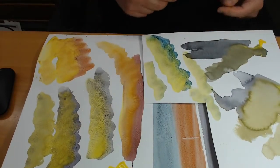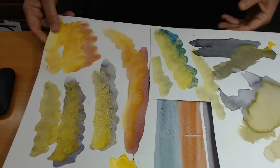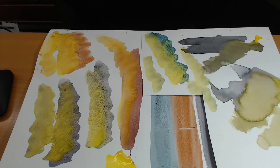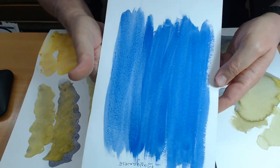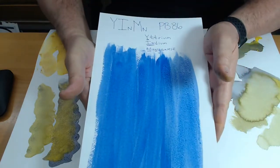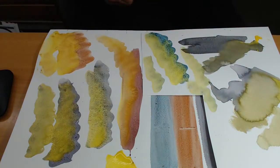Okay. Excellent. Well, that was 15 colors that we went through, plus the yttrium. That's dry. Let me show it to you. So now it's dried a little bit more. And I'll give you the characteristics tomorrow. Okay.